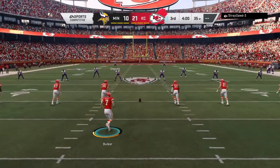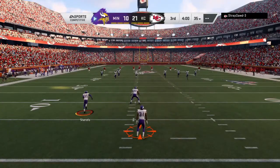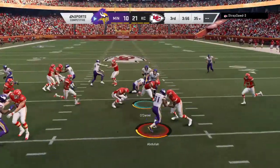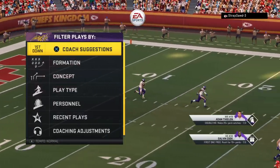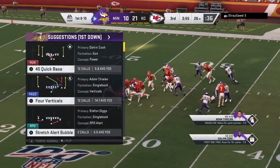Now after the touchdown, here's Butker on to kick it away. This is taken at the 3. And he'll get it up to about the 26-yard line, just across the 25. The Vikings take over first and 10 at their own 26-yard line.